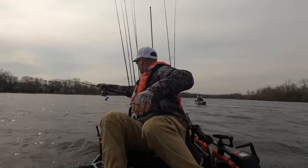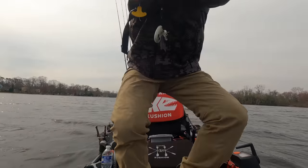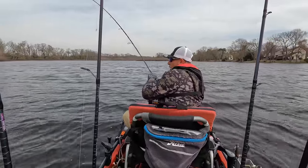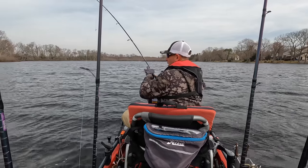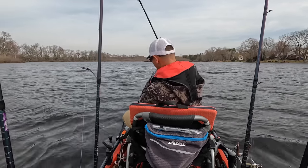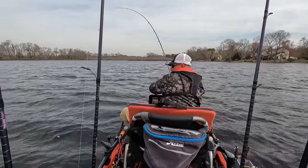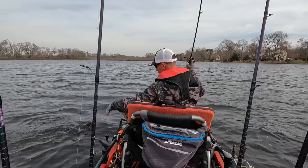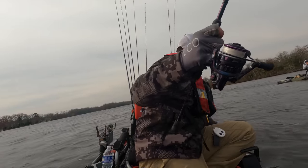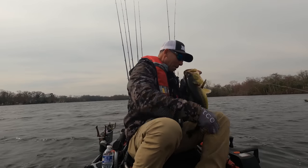Oh, big giant bass. Holy. Oh my gosh. Don't you come off of there, please. Dude, it's like a giant. I don't even know how big it is. Oh, smoke. It's down his throat, dude. He swallowed it. Stay on there. Oh, God. Don't you do it. Oh, I got my motor on and everything. I'm so nervous.